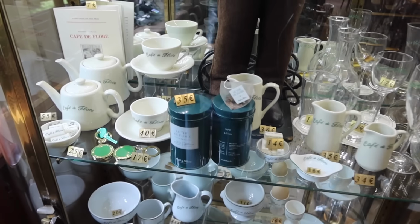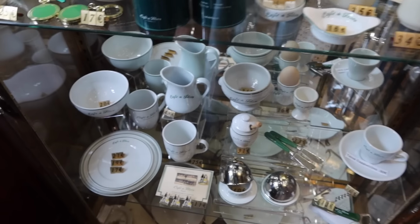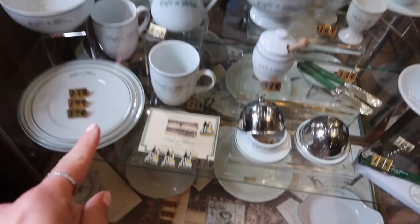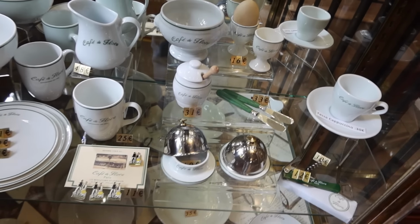So you can buy some of the plates that they use here. I really wanted to get that little cappuccino set. And they also have a larger coffee mug, which I feel like I would use a lot more because I drink coffee more than espresso. Oh, I just saw the egg thing. That is so cool. Everything is just so cute.